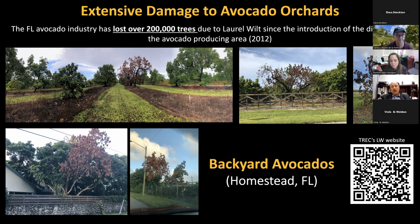It has also affected backyard avocados. It is very common for citizens of South Florida to have avocado trees in the backyards. They usually have one mango and one avocado. That's kind of like the norm. And when you drive around, you can see how these trees are also dying. And not only that, but in my belief they are helping the pathogen and the beetle move from one grove to another. So those are kind of the bridges that have contributed to the expansion and the epidemics that happen here.